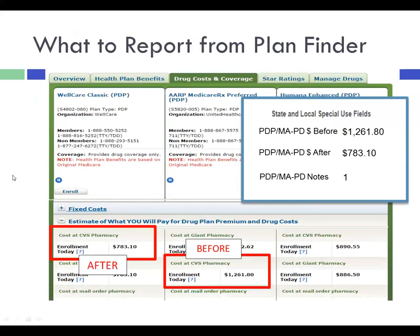So here's our example. I'm going to say, Nancy, I'm using you as an example. Nancy comes to me during open enrollment, and I type in all of her medications, and for the sake of this example, we're going to say this is all 2018 data. It's not, but bear with me. She is enrolled in the AARP Medicare RX Preferred PDP plan, this plan right here. Her current cost when she comes to me, because she likes to go to CVS, is $1,261.80. That is what she's currently enrolled into and the pharmacy that she says she wants to go to. That is what I am putting in my before money special use field.